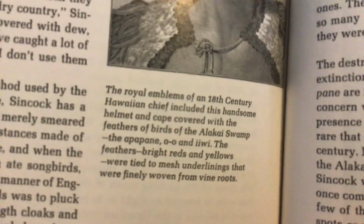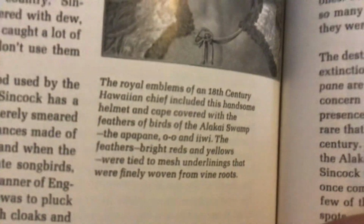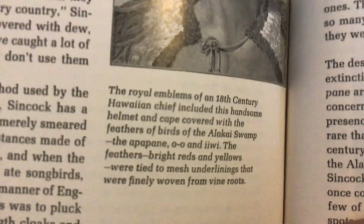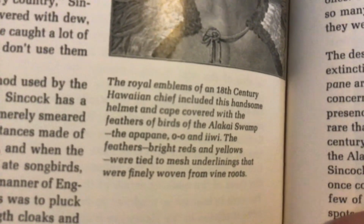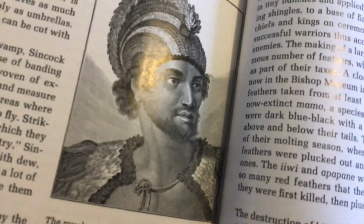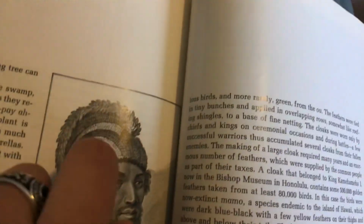The royal emblems of an 18th century Hawaiian chief included this handsome helmet and cape covered with the feathers of birds of the Alakai Swamp. Apapane, Oo, and Iiwi, the feathers, bright reds and yellows, were tied to the mesh underlings that were finely woven from vine roots. There's the Hawaiian chief on his feathered cape. And there's his handsome helmet.